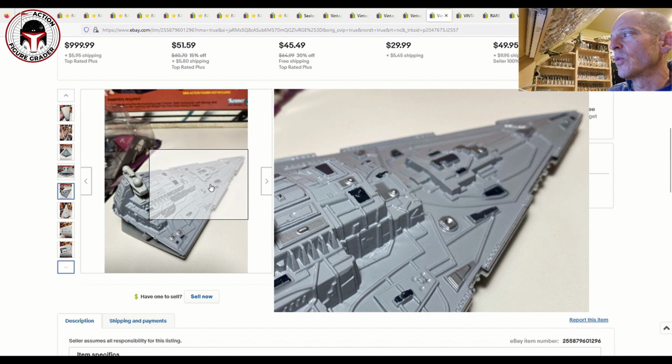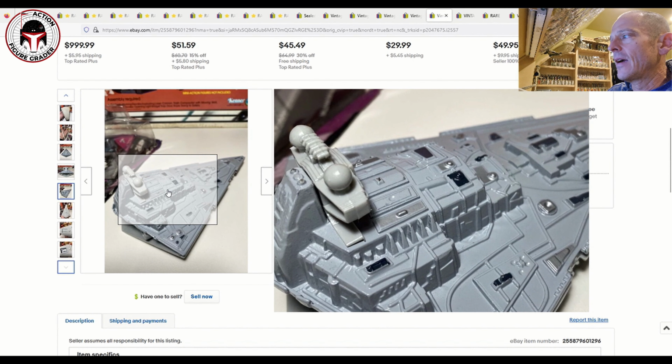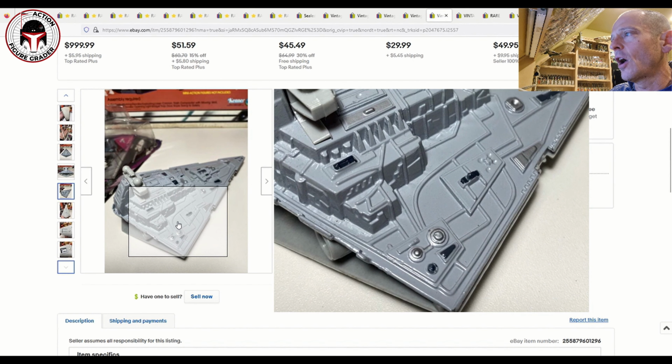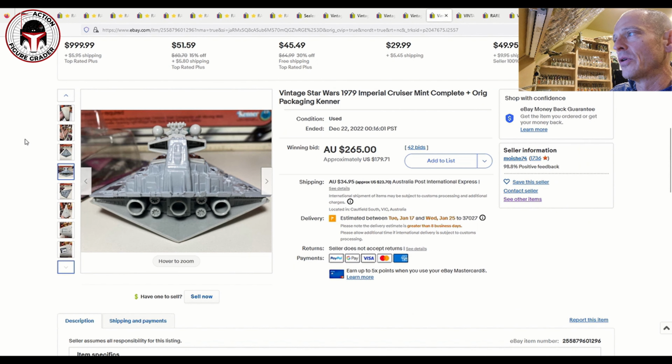Very tough to find this one without a lot of edge wear around the triangle edges and a lot of the paint. I mean, that paint is flawless on that one. But if I don't get an 85 on that, I'm going to be really mad because I really think it's an 85, especially because I overpaid for it.